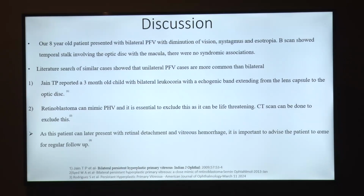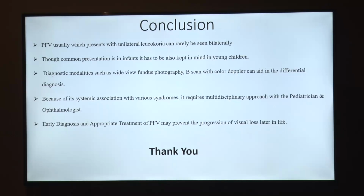So basically in discussion, very few cases of this are seen, and we also have to rule out other conditions. Early diagnosis and appropriate treatment would prevent progression of visual loss later in life. So yeah.